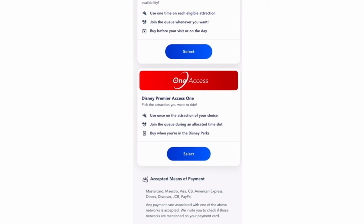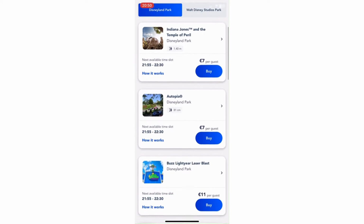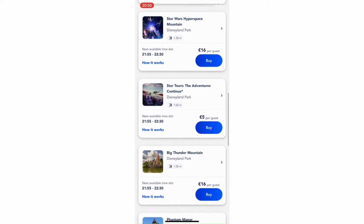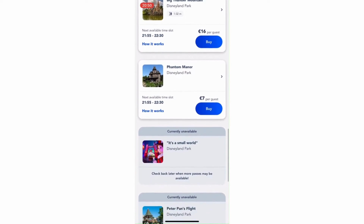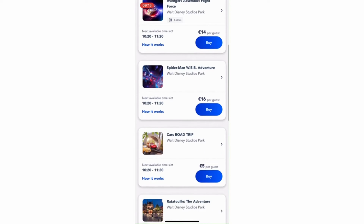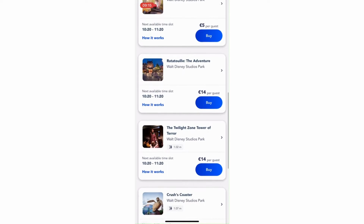Guests can purchase the pass for the next available time slot on the app and join the priority line for the ride at that time. If the time offered isn't suitable, try again a little while later. Premier Access 1 passes can vary in price depending on the ride, popularity and current wait times. You can expect to pay between €5 to €7 for something like Star Tours or Phantom Manor, and somewhere between €14 to €20 per person for the most popular attractions such as Web Slingers, Crush's Coaster and Tower of Terror.